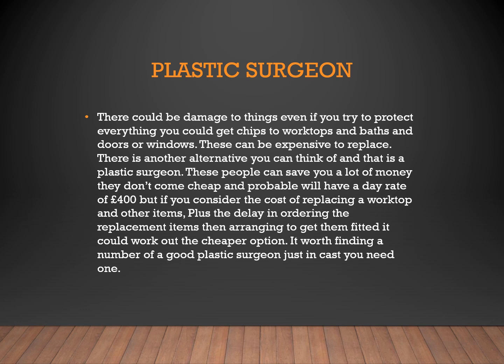So we've used these on lots of different jobs on new builds. Get a good plastic surgeon, they'll come out and they'll make it good. Any damage to baths or worktops, cookers, enamels, all sorts of things. Get them out. When you think about how much it's going to cost to replace everything, £400 for a day, it could cost you thousands and thousands to replace, if you've been unlucky and you've got lots of damage to different things.